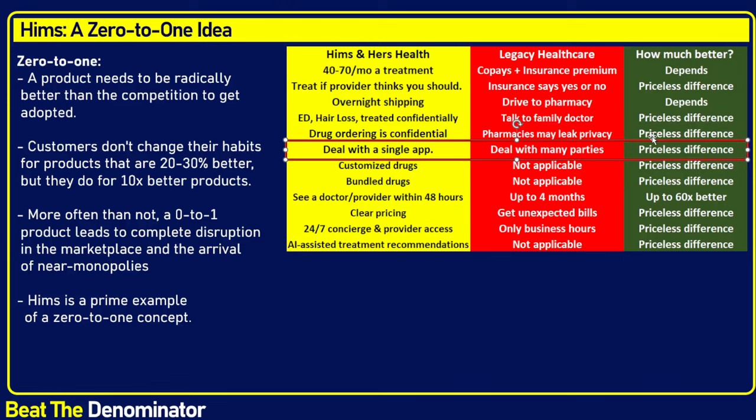Dealing with a single app versus dealing with many parties. In traditional healthcare, in legacy healthcare, you need to advocate for yourself. You need to pick a physician, understand how these physicians work. Then, if you are referred to a specialist, you need to pick the right specialist. And then you need to find a pharmacy. And then you need to figure out who pays what, how the reimbursement works. It's a very convoluted process. It's not really set up for the digital world. It's not set up for the world where you just go on Amazon, you order something, you get it the next day. Hims is much better suited for the digital world.